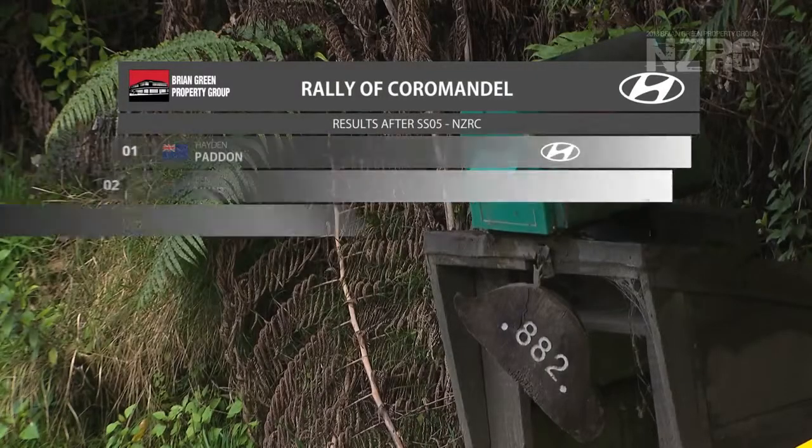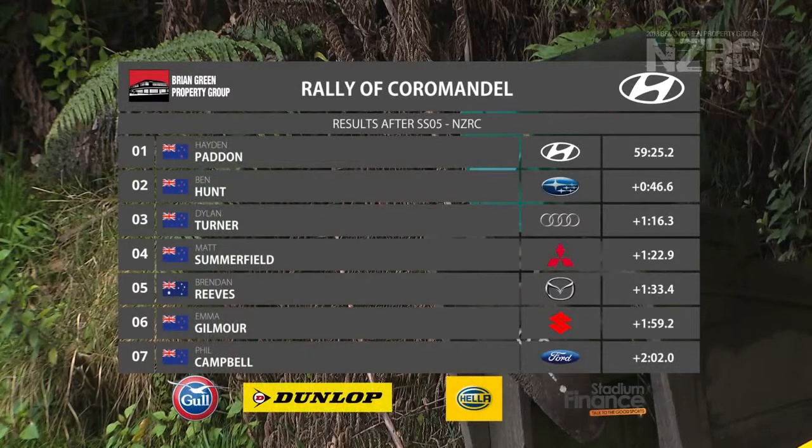So after 5 stages, Padden reclaims the lead after a charging run, but can Reeves get back on the podium with just 2 stages and the sprint to go?